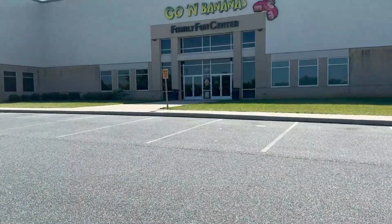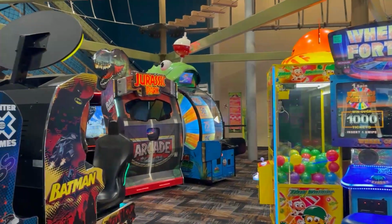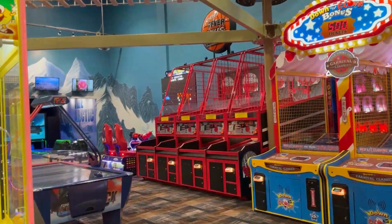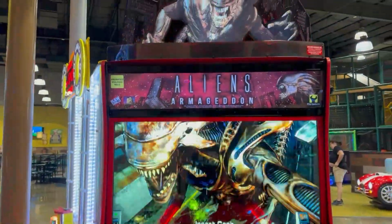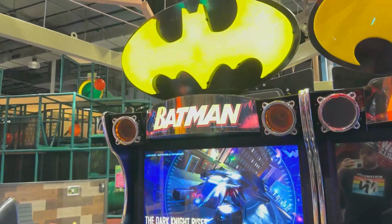We went on Google Maps to see if they had any good bowling spots around here, and this place showed up, going bananas. And as we made our way inside, it looked like just another Dave & Buster's Laserdome kind of spot. So we were thinking, alright, this has to be better than Laserdome at the very least.